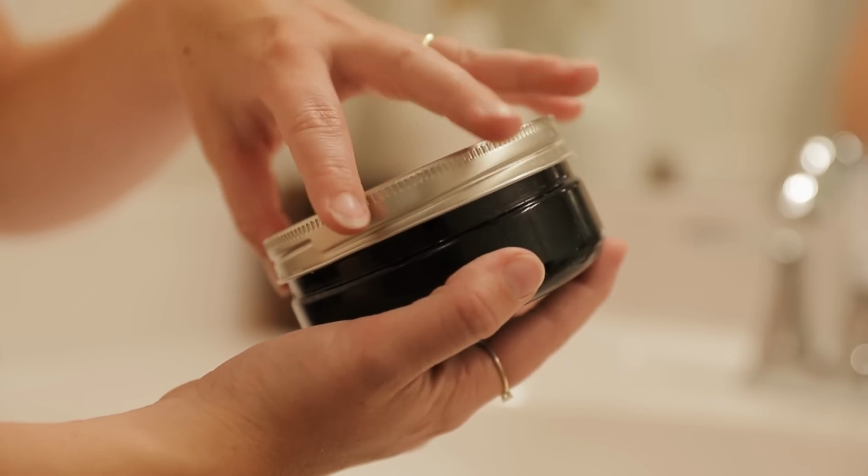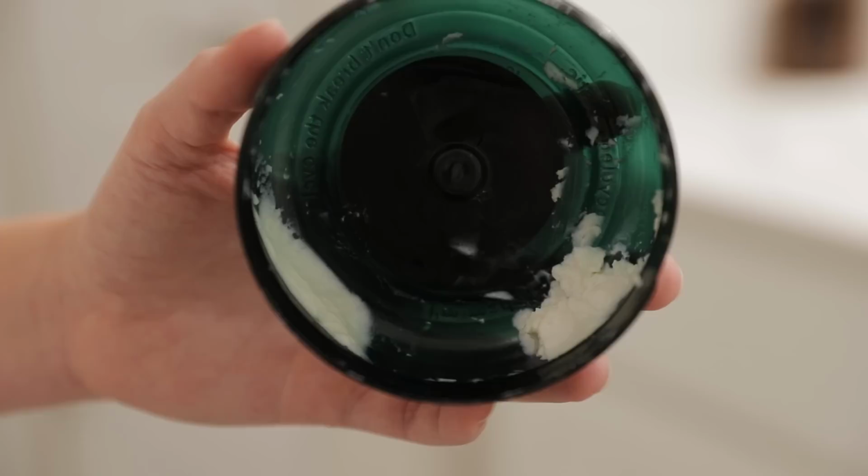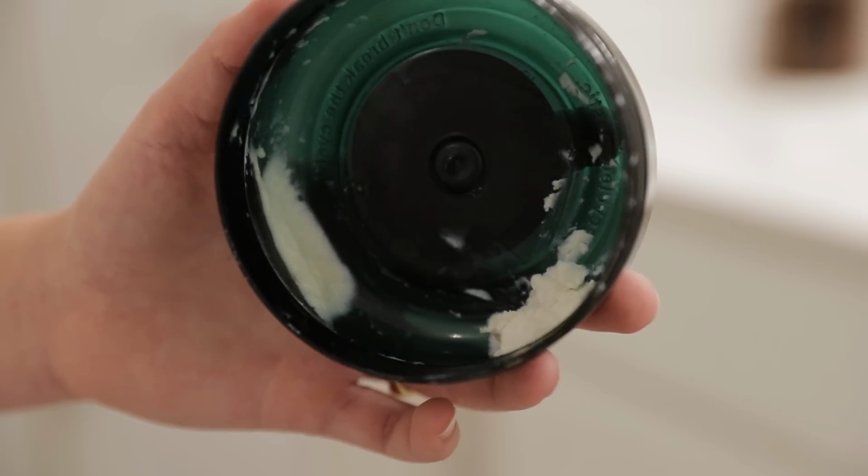I think it can be really easy for us sometimes to leave almost empty or even completely empty products in the bathroom because we'll use them up or use them up mostly and then just forget about them. So just go through all the products in your bathroom one by one and try to figure out if you have any empty or near empty products.